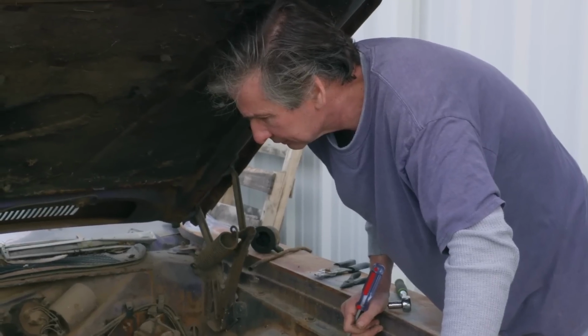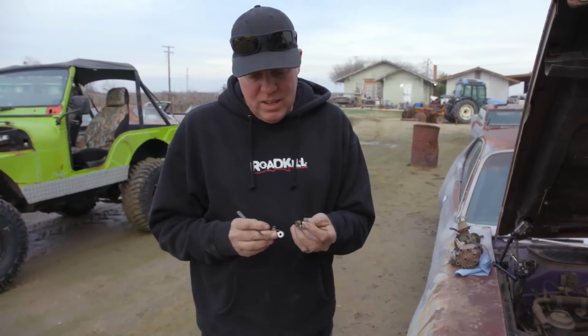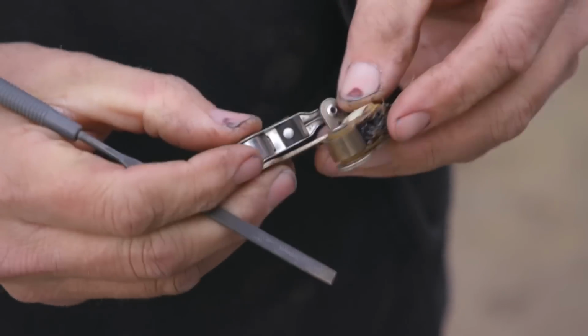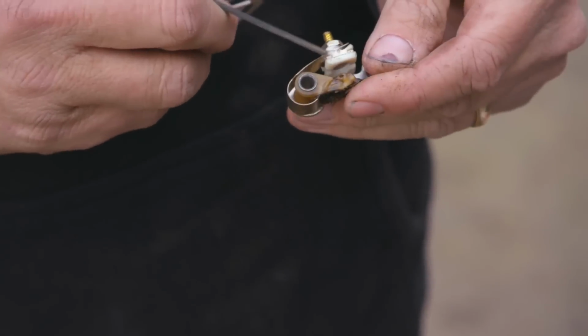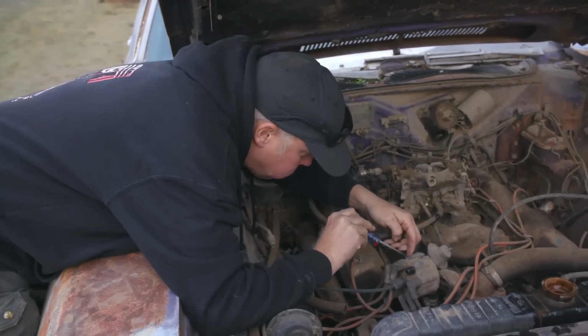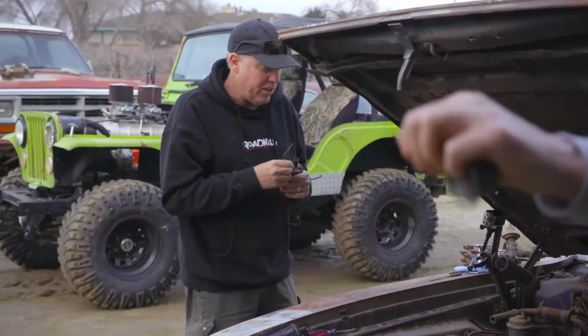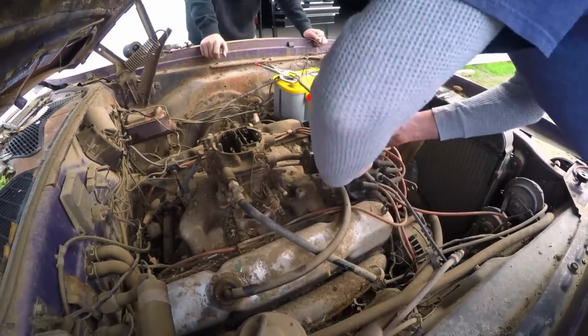Oh, these points are wasted. No way. Steve's old points were literally melted. This is supposed to be a contact block to rub on the cam, but it's melted. And up here, that's supposed to be an isolator. It's not isolating, it's junk. Now I've got the points theoretically functional, although the distributor is just rotating freely in the blocks. The timing's gonna be way off. We'll still be able to see if we have spark.